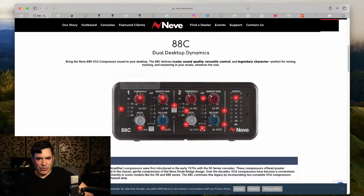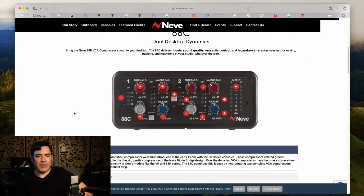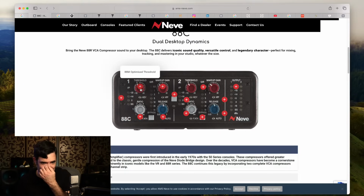Man, look at this fancy thing they're doing on their website with all these little rollovers. My goodness, it's so fancy. Too fancy. More fancy than I need it to be. Oh, it tells me that the makeup gain control is a makeup gain control, and it's giving me the additional information that it is 30 dB of makeup gain, which I could have read by looking at the thing. Threshold, what's interesting about that? Oh, it's an 88M optimized threshold. Good thing this little pop-up device landed so that I would know that it's an 88M optimized threshold.